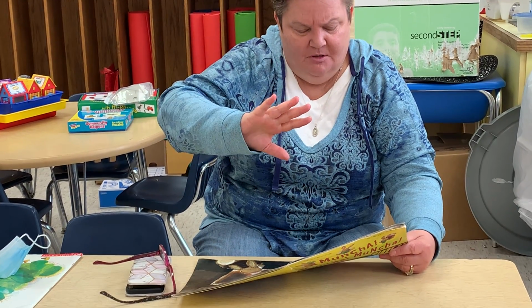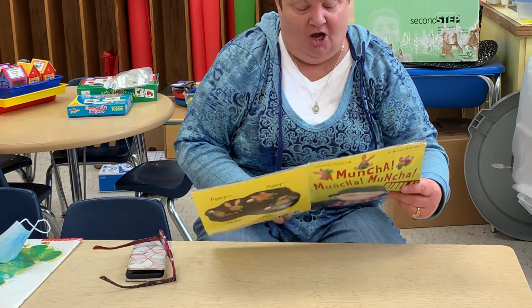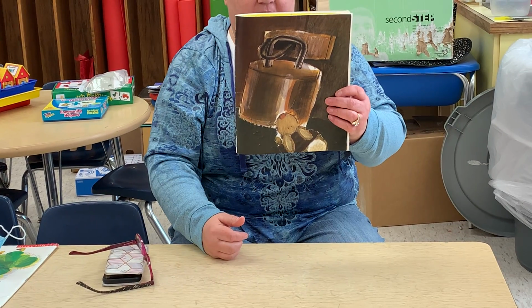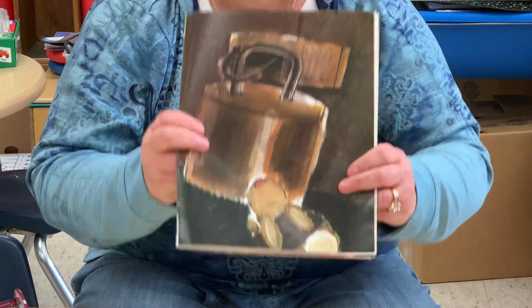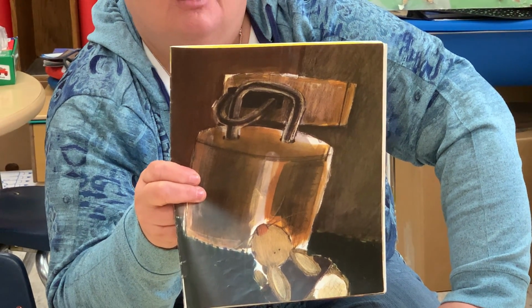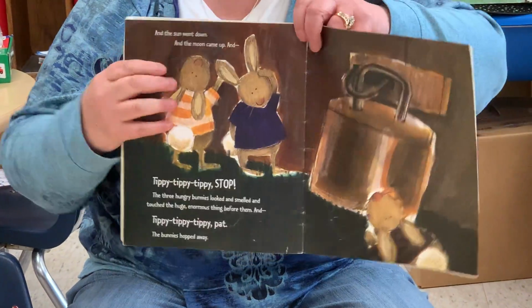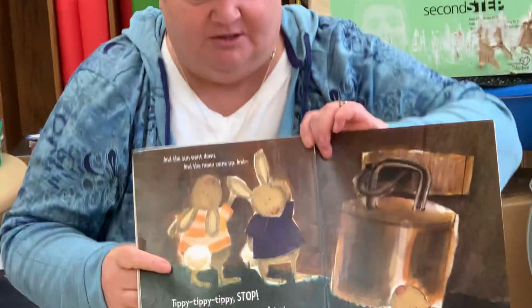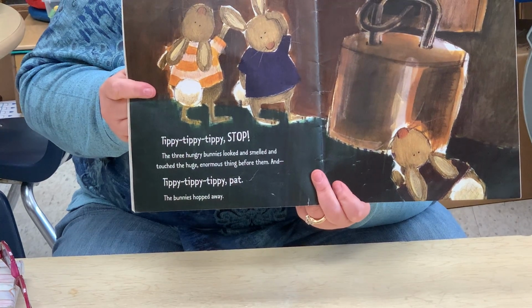Stop. The 3 hungry bunnies looked and smelled and touched the huge, enormous thing before them. And the bunnies hopped away. Anybody know what that is? Yeah, it's a lock. They don't know what to do. Look at this bunny scratching his head. What is that thing? I don't know what to do with that. So they tiptoed away.